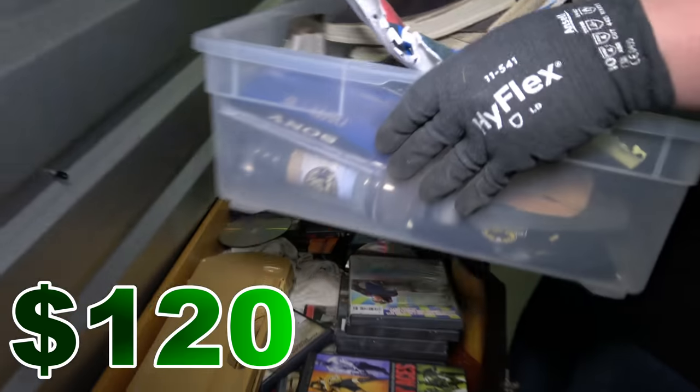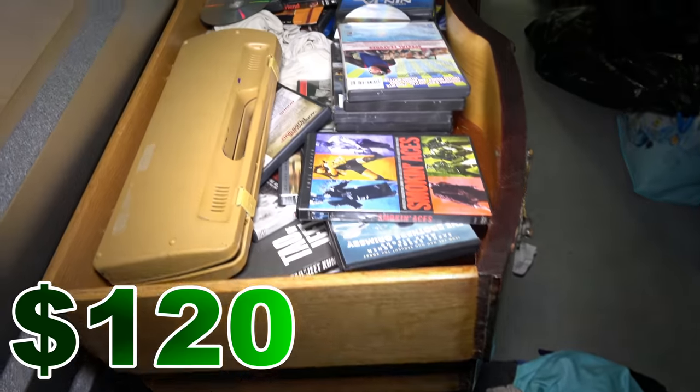That looks like all it is in this one. I'll take this out really quick. What is that?